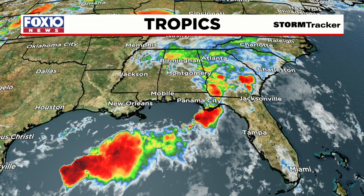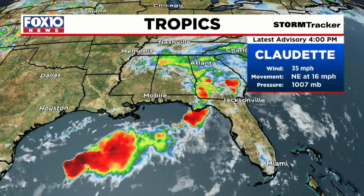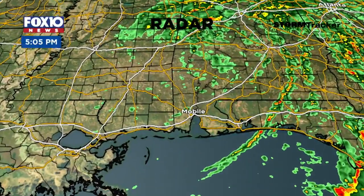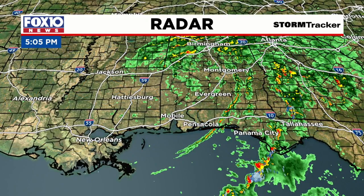Here's a look at it here. And first of all, you've got the wide view there. As we look at Claudette, a 35-mile-per-hour tropical depression moving northeast at 16 based on the 4 o'clock advisory radar. You can really pick up the swirl, the counterclockwise swirl that's associated with Claudette here with this radar loop. That's an hour radar loop.